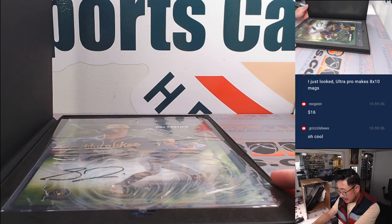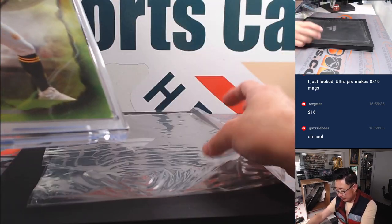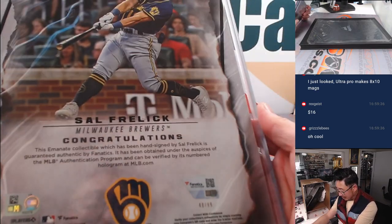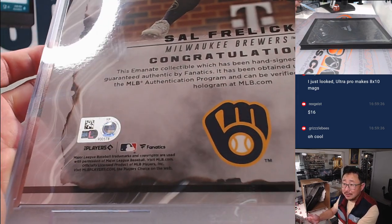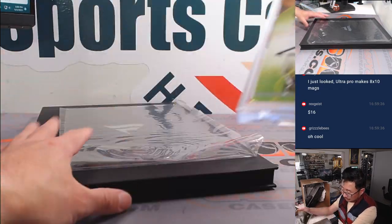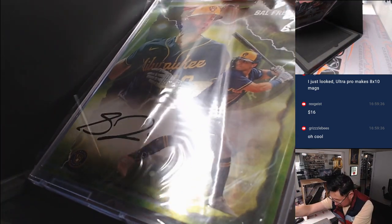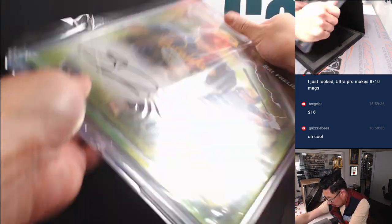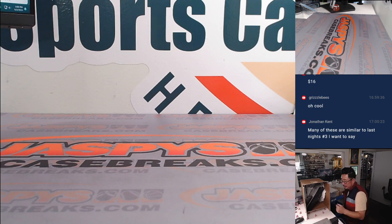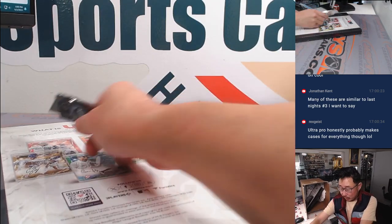All right, next one is Sal Frelick. Nice Brewer here. Going to Brian K and the Brew Crew. There's the auto. I like these oversized baseball cards. This oversized baseball card vibe is pretty cool. 48 out of 99. Couple more. Alec Burleson. Homer.